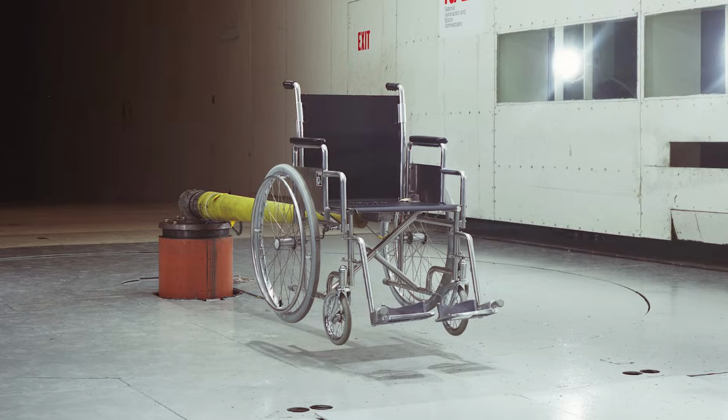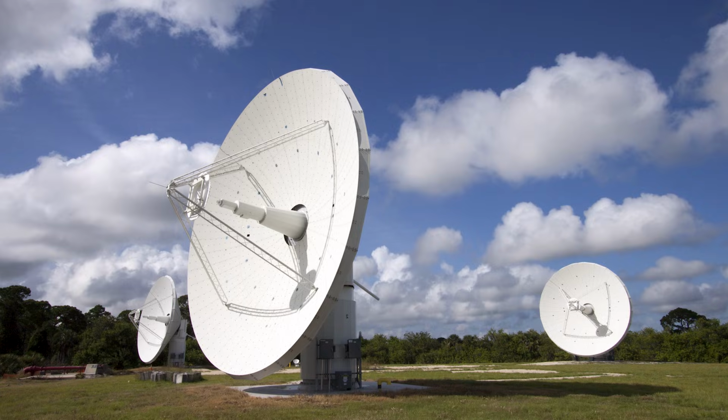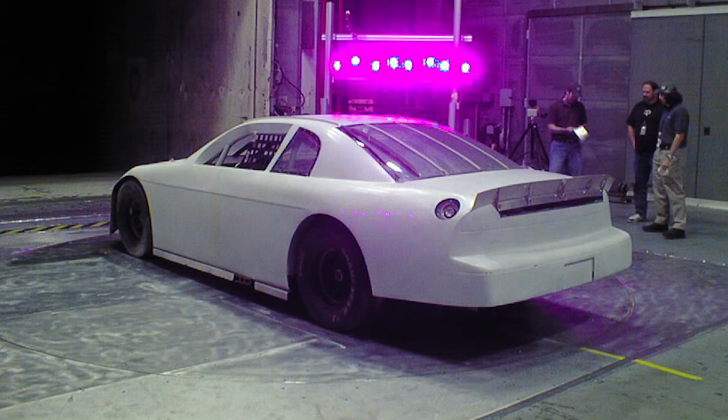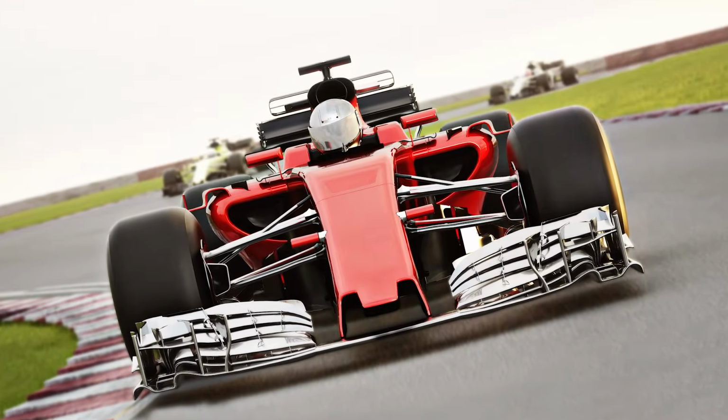Well, some of the strangest things that we have tested in a 14 by 22 include things like wheelchairs, exhaust stacks, radar dishes, wind turbines, race cars, NASCARs, Formula One, and Indy racers.